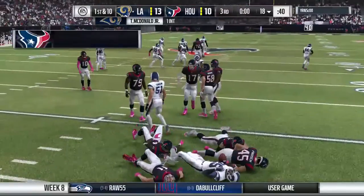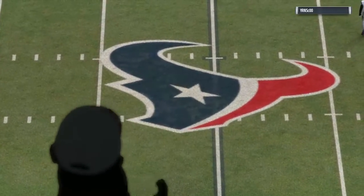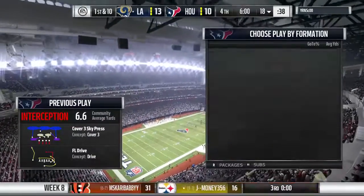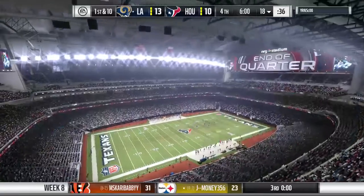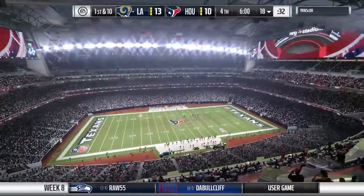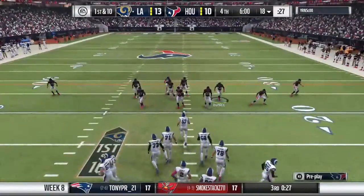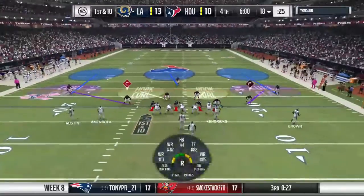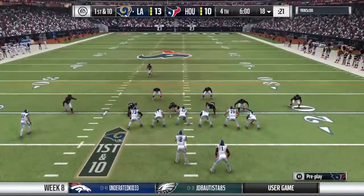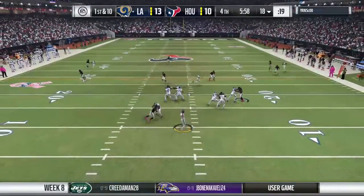Picked off by T.J. McDonald. And his guys are going to have the football back as the 3rd quarter comes to an end. Looking to jam the receivers at the line here. Press coverage look defensively. After the interception, here's Goff.